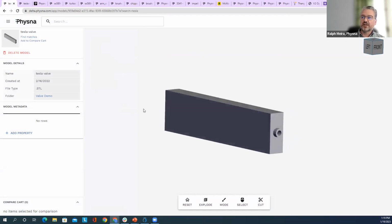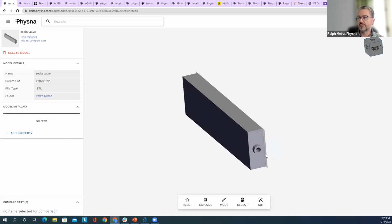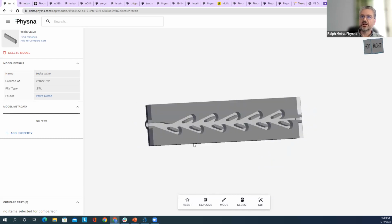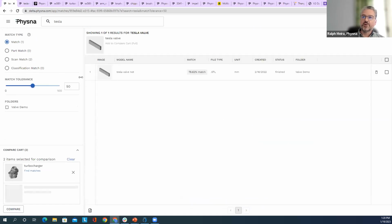And I'll leave you with this last example over here. This is a Tesla valve, and I'm going to cut it over here just to show you what it looks like inside. So this again is another feature of the tool. If I do a find matches and I lower the percentage match, it says, oh, you found something else similar, but it's a 78% match.